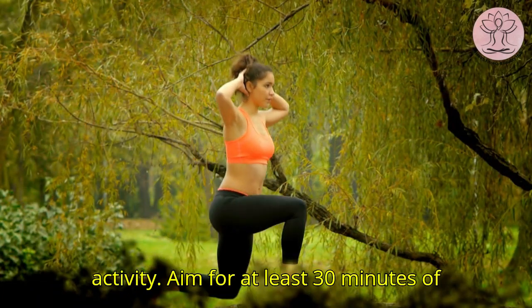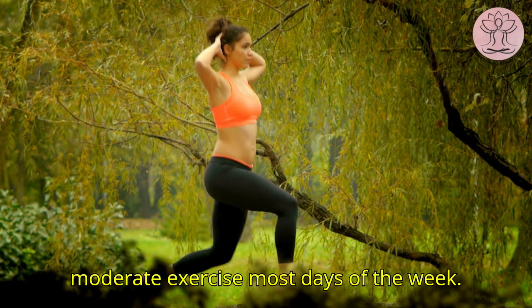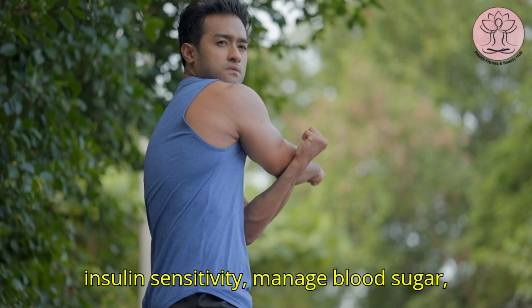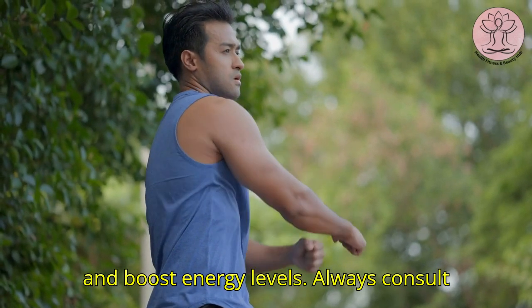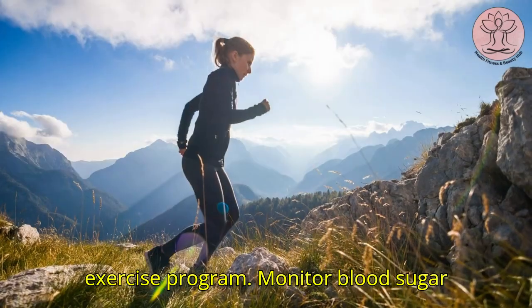Regular physical activity. Aim for at least 30 minutes of moderate exercise most days of the week. Physical activity can help improve insulin sensitivity, manage blood sugar, and boost energy levels. Always consult your doctor before starting any new exercise program.